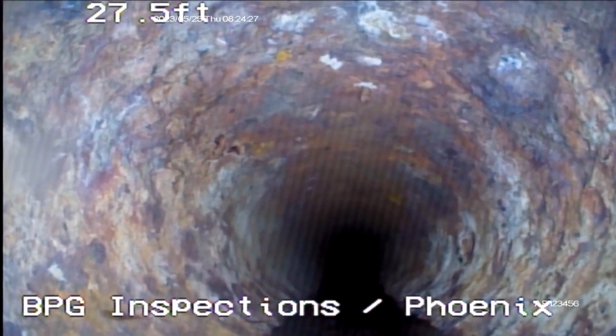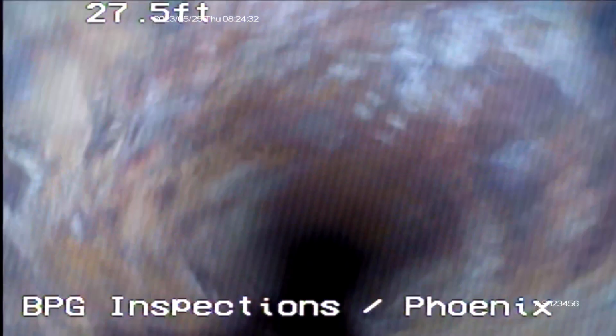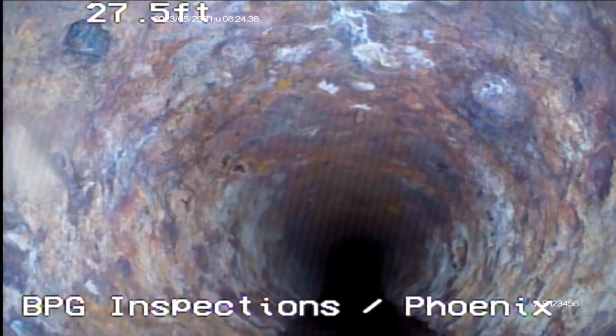On the inside, I'm actually having a hard time going past this point right now. I can't push past that. I'm gonna see if I can access it through the laundry.